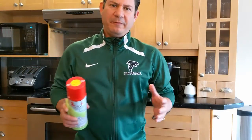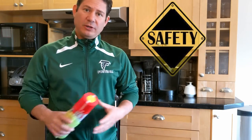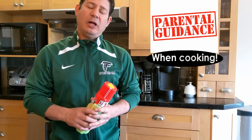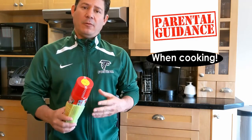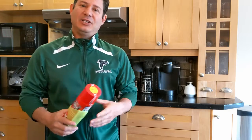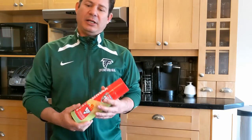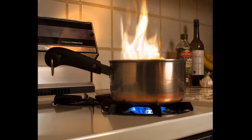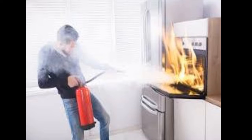So the first defense against fires will be to prevent it in the first place. If you follow all the safety procedures in the kitchen, I don't think you'll have any problem with that. Now, if that's not the case, and if there is an accident taking place in your kitchen, a fire, obviously, having those handy could save your life or prevent the fire from getting bigger, right?